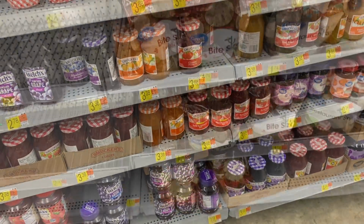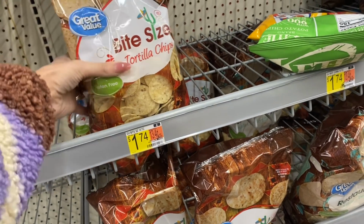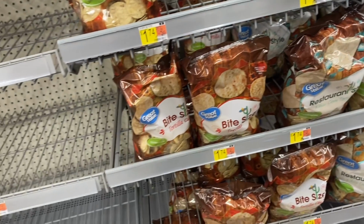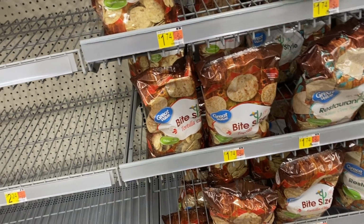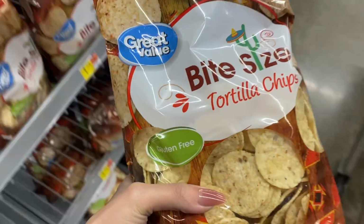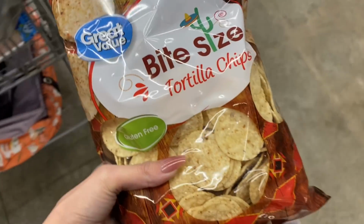So next, we're going to go ahead and grab some of these bite-sized tortilla chips, only $1.74. Again, these are the Great Value brand, but you can get whatever brand you want. And these are going to be for our chicken nachos. But this bag, we normally have some left over after making them. So I'm going to go ahead and pick this one up.